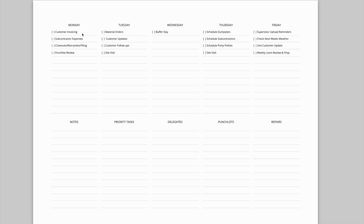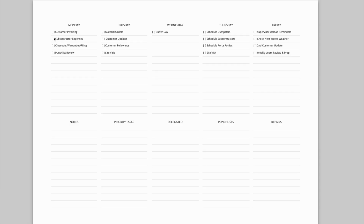So how the planner works, I'm going to show this on my screen, is that the top half is all about my repeating weekly tasks, stuff that I do every single week. On Mondays, I kind of theme the days, or I try to keep similar things together. If I'm going to use a similar program where I'm going to do my invoicing, I also want to do my subcontractor expenses because I'm using the same software. So on Monday, I have customer invoicing, subcontractor expenses, and so on. And those are things that I do, no matter what, every single week, over and over again.